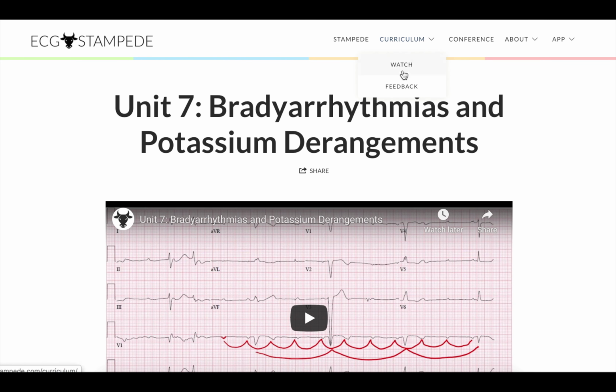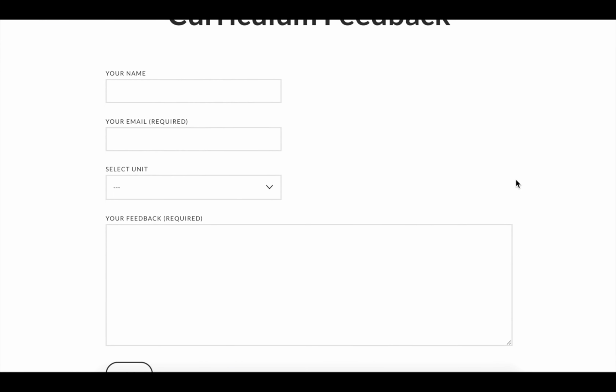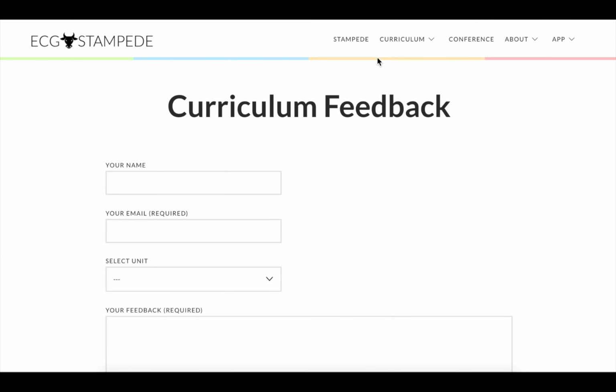The last thing on the curriculum is the feedback form. This sends an email directly to the website's creators with any feedback that you might find while going through the curriculum.